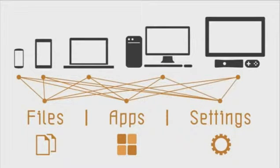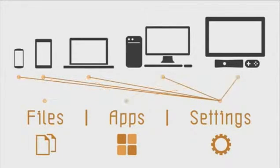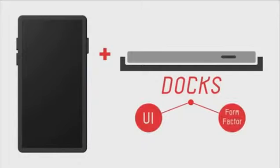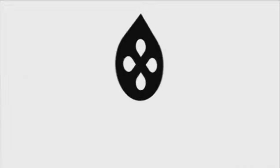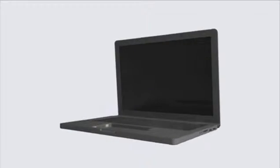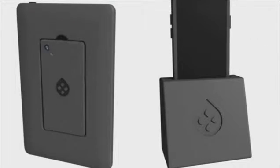But what if there was one device that could be all of your devices? A phone that uses docks to change its shape and user interface. It's called Seed, the phone that grows. There's a tablet dock, a notebook dock, a desktop dock, and a TV dock, each with their own compartment to hold the phone that powers them.